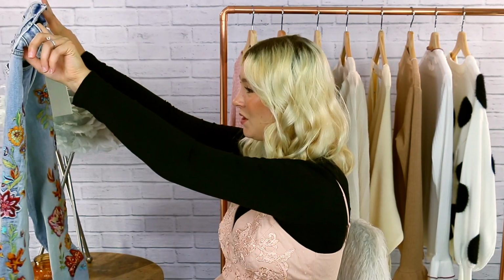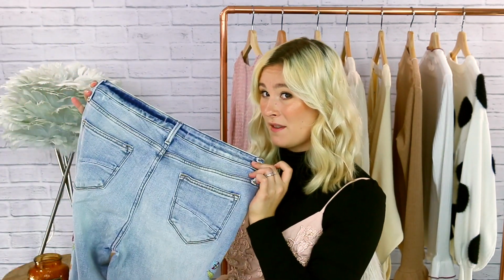Everybody was saying to stick to your regular size, but I have such a different figure. I never know. And I'm always afraid with these higher end brands, they tend to make their sizes a little bit smaller. I do think that this is going to be the right size for me. These look like they're going to be my thing.